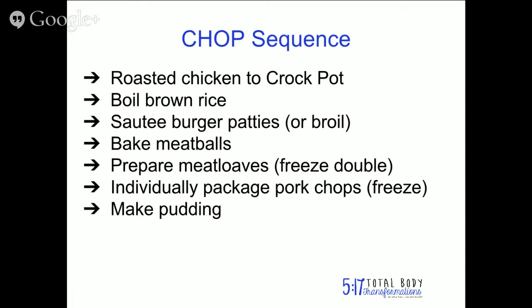With these meatloaves, what I might do if I'm making my meatballs is bake the meatloaf also, and then they're just ready. And I'll put them in the oven to reheat them, or even saute them a little bit, because the microwave tends to dry them out.